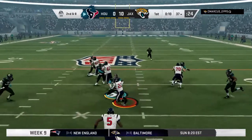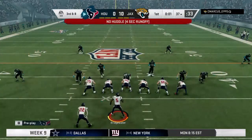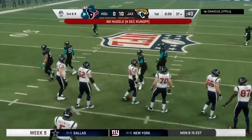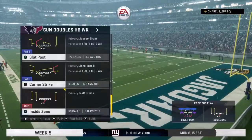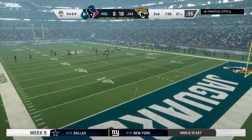Out of the shotgun, Breida looking for a seam but finding none. He'll get back to the line of scrimmage, and that's it. 2 runs in a row, but only 2 yards to show for it. 10-0 the score after 1 on EA Sports.